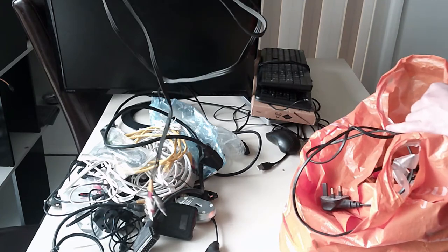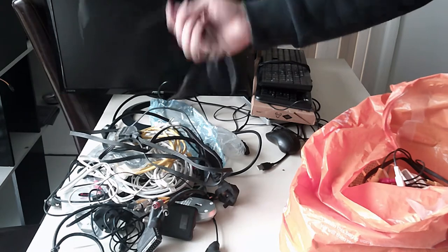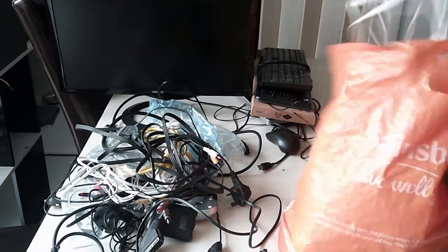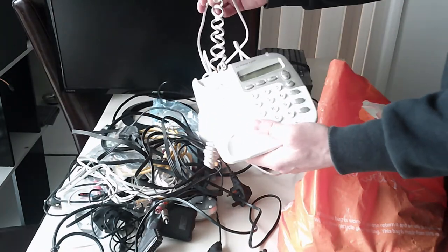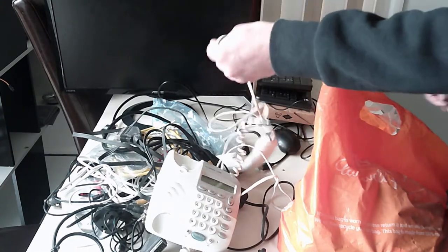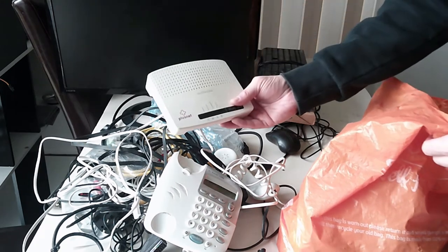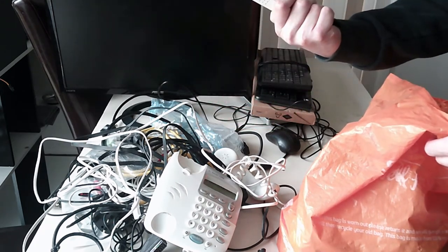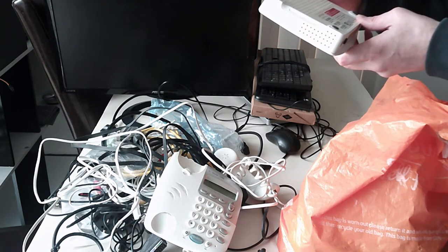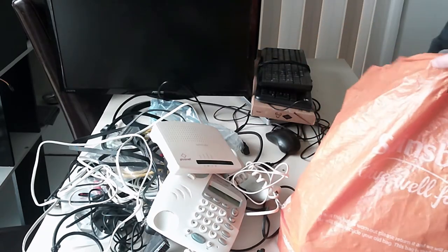Another SCART audio cable, 2-pin power plug, another audio cable, a telephone. I'm not sure if we're going back to the 80s where we used to dial up internet. What are we doing here? A Plusnet Technicolor Wi-Fi said, I guess this is a wireless network Wi-Fi. I guess that's a router. Interesting.